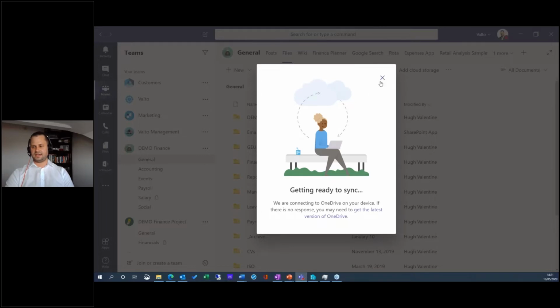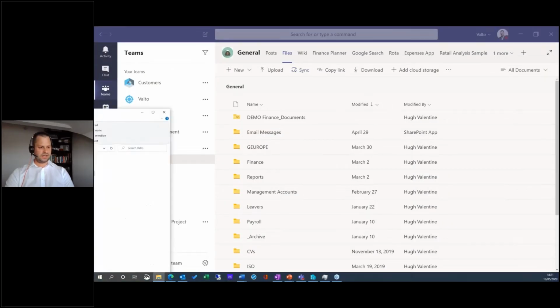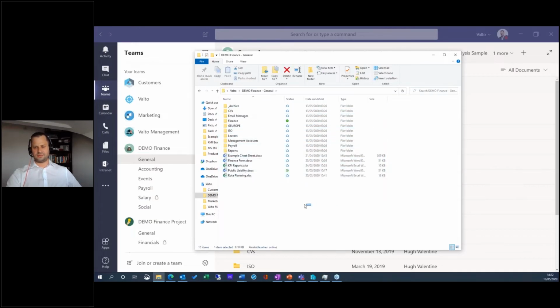With the actual files functionality, if I jump into a finance area and choose the files tab, I can access those files in this Teams interface and I can view them. I could open this public liability document as an example. And on the right-hand side, I'm able to provide feedback on it.